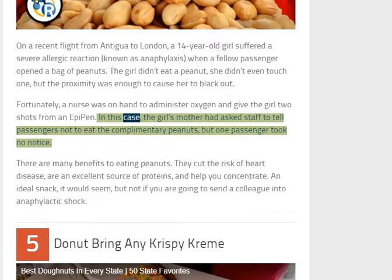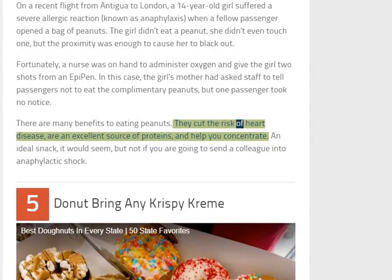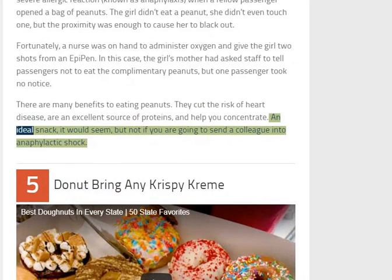In this case, the girl's mother had asked staff to tell passengers not to eat the complimentary peanuts, but one passenger took no notice. There are many benefits to eating peanuts. They cut the risk of heart disease, are an excellent source of proteins, and help you concentrate. An ideal snack, it would seem, but not if you are going to send a colleague into anaphylactic shock.